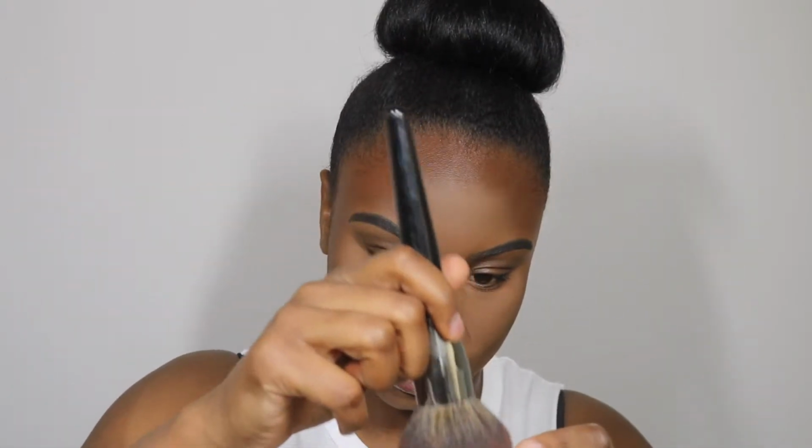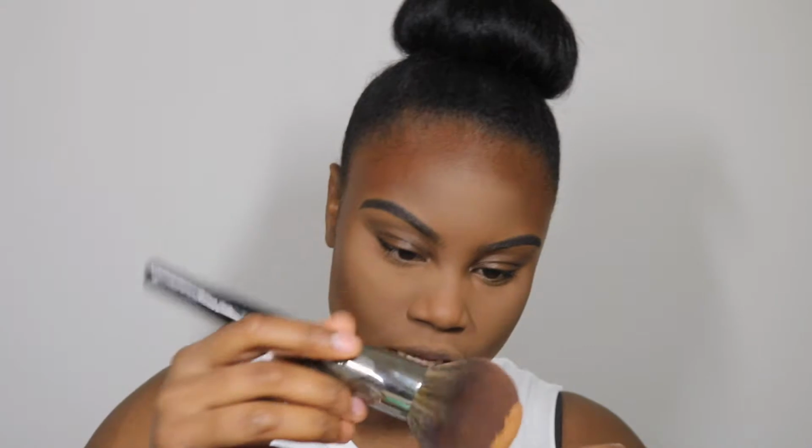Now with the Laura Mercier for the rest of the face, I'm going to use this powder brush. Just going to dip into it slightly.